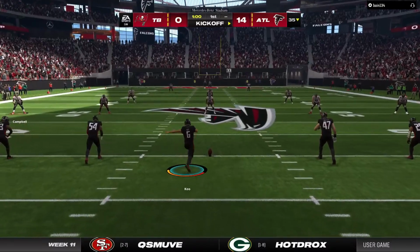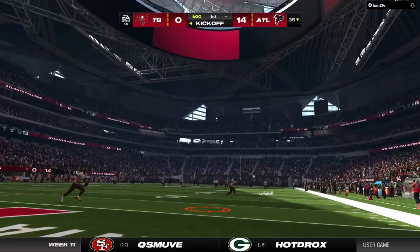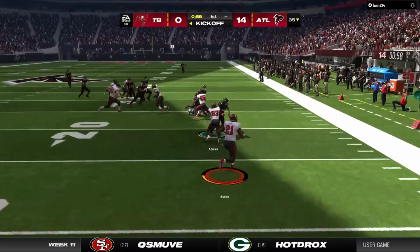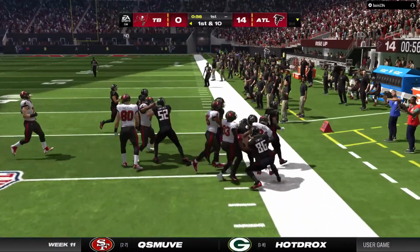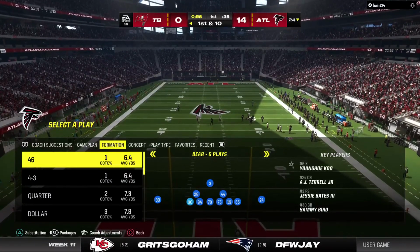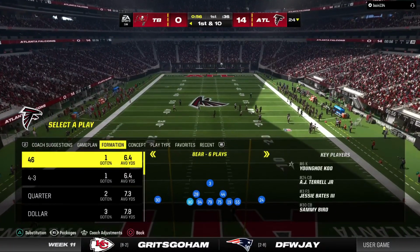Following the touchdown, here's Koo to kick off. And he'll be out of bounds here, a yard shy of the 25, at the 24. At their own 24-yard line.